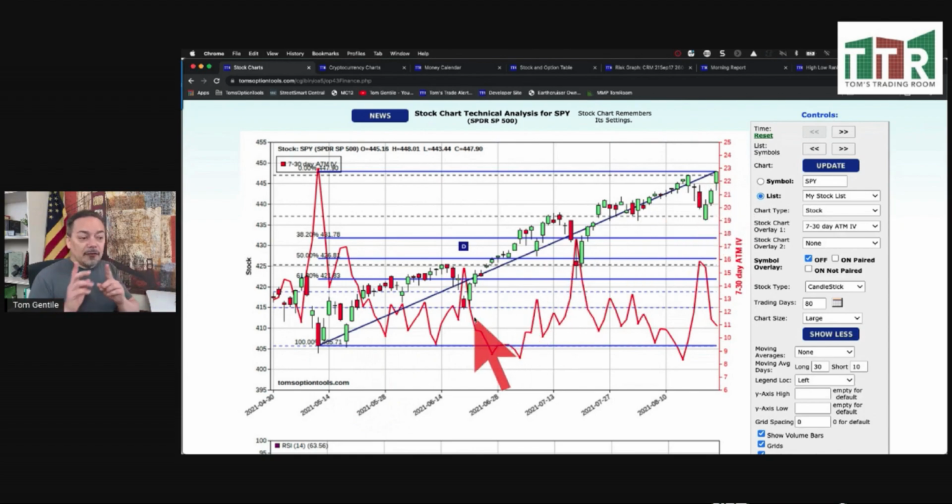Notice the pullbacks. This is important. I want you to see this. The pullbacks that happened in just 4 or 5 days. In fact, look at June, 4-day pullback, new highs. Look at July, 4-day pullback, new highs. Look at what happened last week, 4-day pullback and new all-time highs.